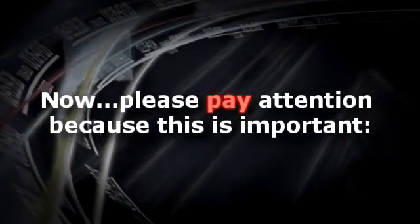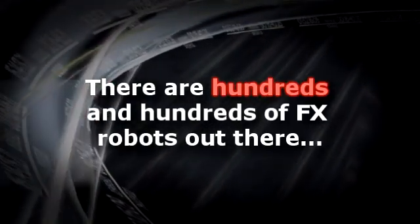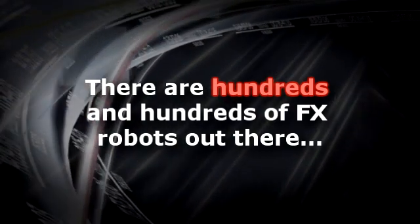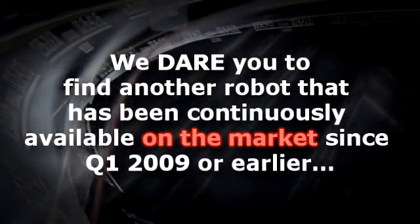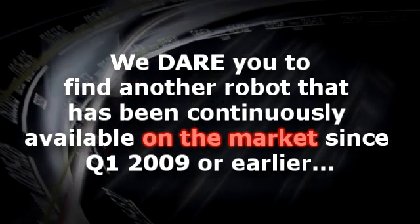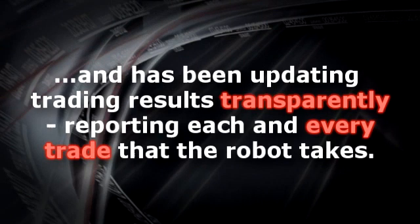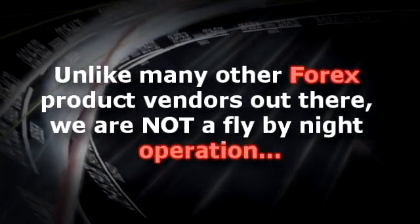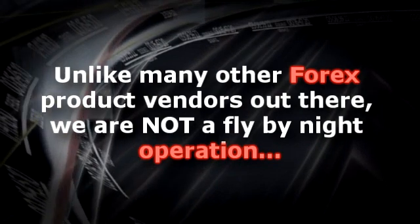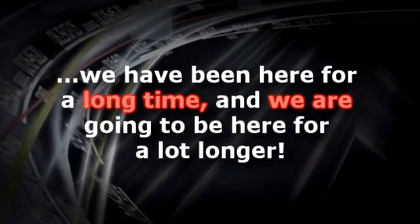Now, please pay attention because this is important. There are hundreds and hundreds of FX robots out there. You've probably stumbled across quite a few already today. We dare you to find another robot that has been continuously available on the market since the first quarter of 2009 or earlier, and has been updating trading results transparently, reporting each and every trade that the robot takes. Unlike many other Forex product vendors out there, we are not a fly-by-night operation. We've been here for a long time, and we're going to be here for a lot longer.